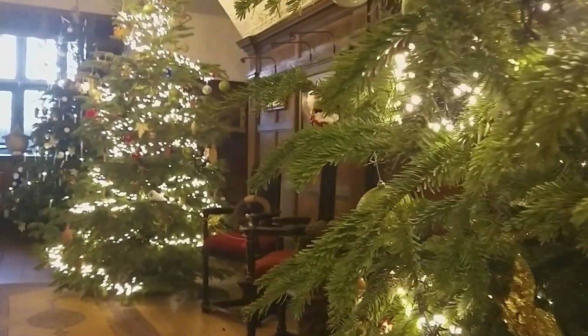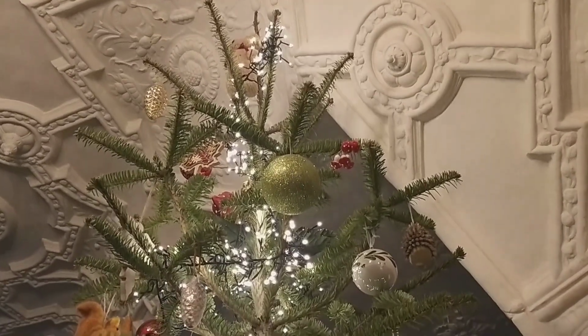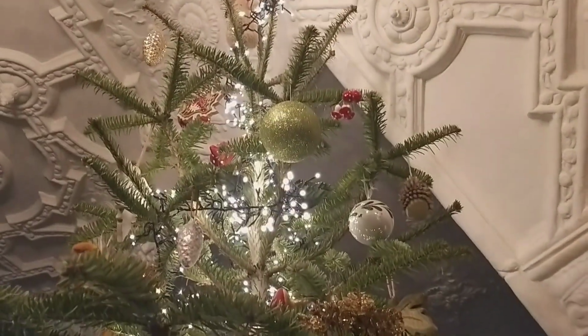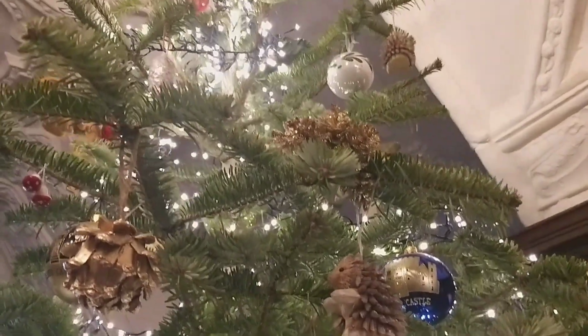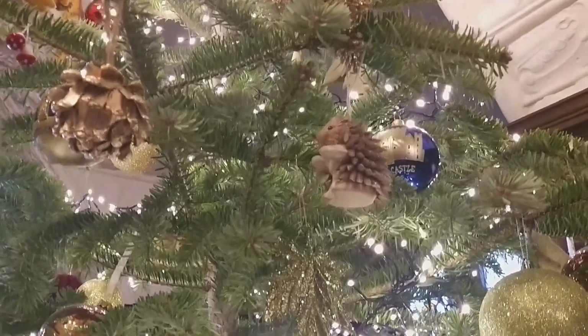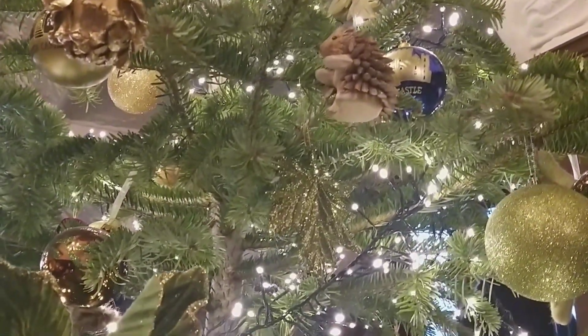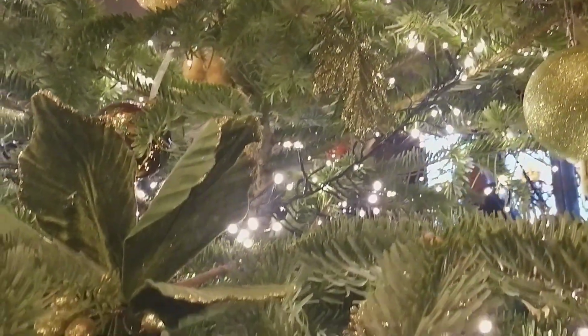You can see decorations being repeated throughout the castle. Again, lots of them with a woodland theme. I can see acorns and pine cones, little groupings of toadstools. Look, there's a blue Hever Castle bauble there, a hedgehog. Just so much to look at, as well as taking in everything as a whole.